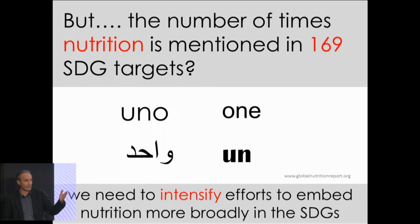I don't know if the UNSCN has managed to print out any of those 1-page or 2-page documents. You do. We have them. Thank you. And we have them here. I suppose they're out there as well. We can distribute them.